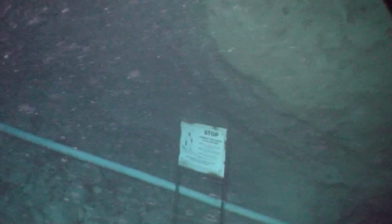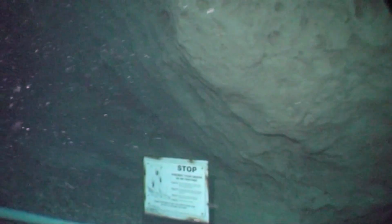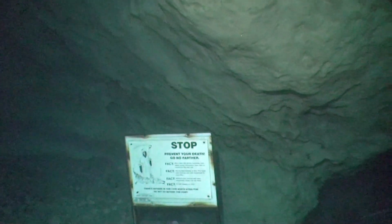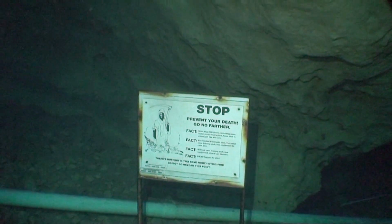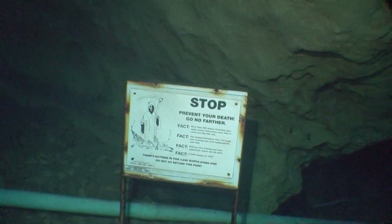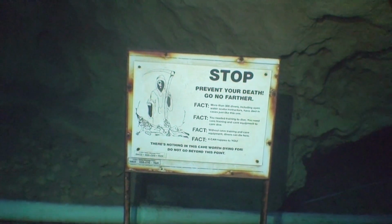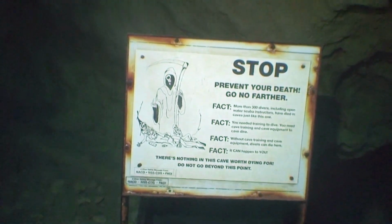Wait a second. What is that sign? It says, "Stop. Prevent your death. Go no farther." Fact: more than 300 divers, including open water scuba instructors, have died in caves just like this one. Fact: you need training to dive. You need cave training and cave equipment to cave dive.